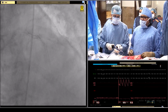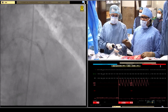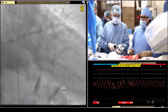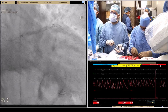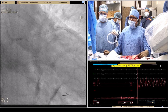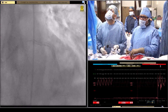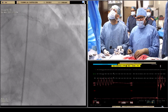6, 8, 10, 12, 15, negative. 8, 10, 12, 14, 18, 20, negative please. Patient is tolerating the procedure very well. Blood pressure just now is 134 on minimal dose of inotropic support. Let's see what the status of the aneurysm is by now after having a dilatation.